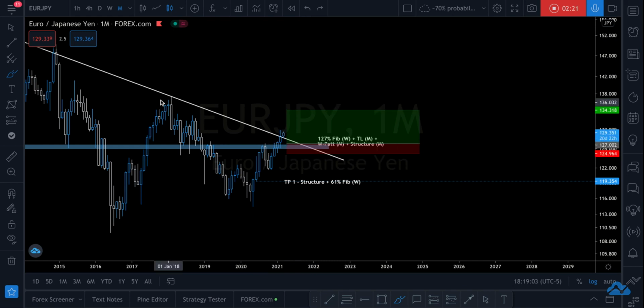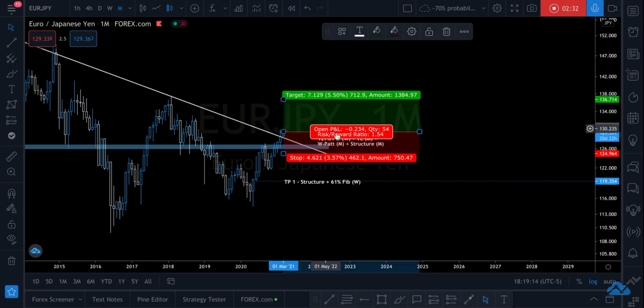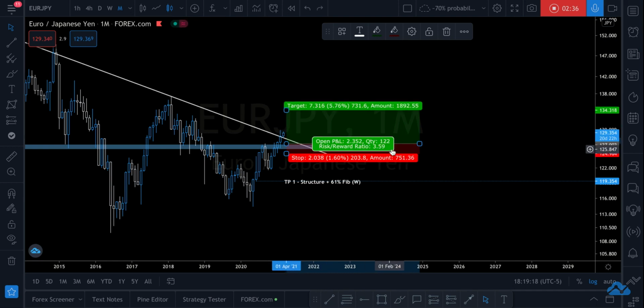Now, you could long here at least towards this next critical area of structure, but if we did that, look at these parameters, and you probably agree with me that they're probably not the most attractive parameters out there. So it's a 1 to less than 2.2. However, if we wait, we start getting above a 1.3.